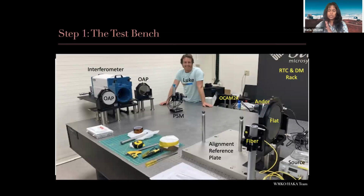There are some extra components over here that weren't there in the previous diagram. One of them is a PSM, or a point source microscope, which is a very helpful tool to align the optics. How it works, why it works the way it does, deserves a talk of its own. So if you have any questions, you can let me know after the talk.